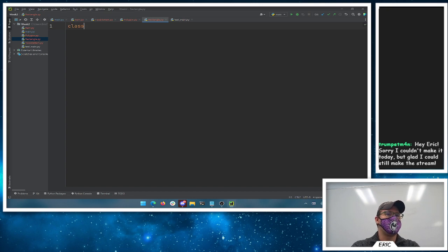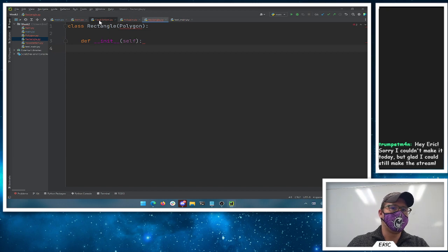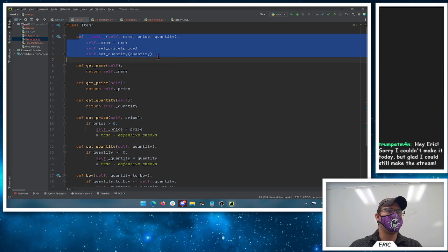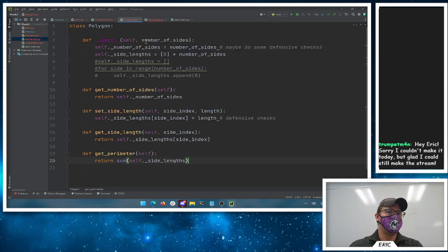So we're going to make a class rectangle, and rectangle is a kind of polygon. Right? The inheritance creates that is-a relationship. You are a one of your parent class. Like we're all mammals, right? We're an is-a mammal, but we have distinct characteristics. So rectangle then needs an init method. So before, when we did taxable item, we said, hey, my item class had an init method that needed name, price, and quantity. So I needed to ask for name, price, and quantity in addition to stuff that I also needed, like tax rate here. But Polygon needs to know a number of sides.